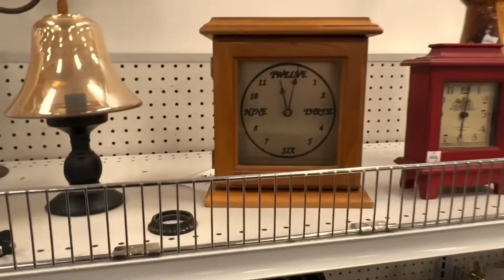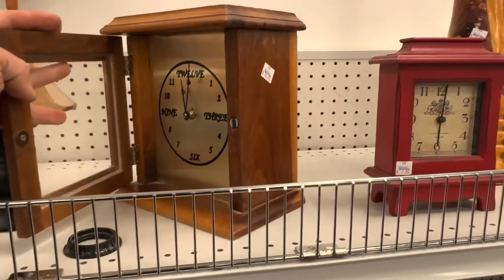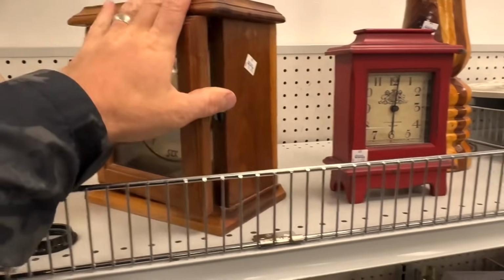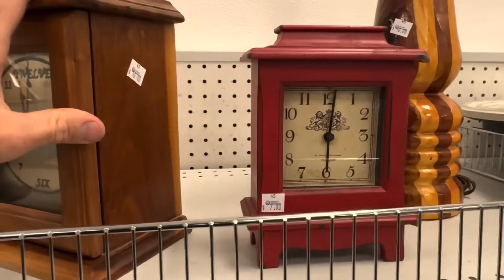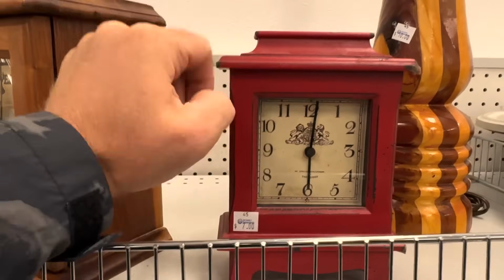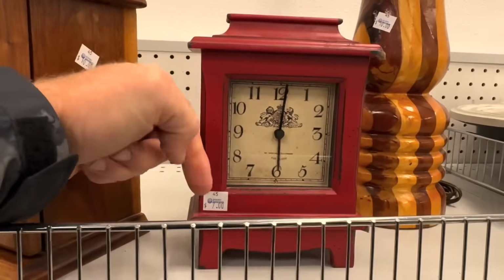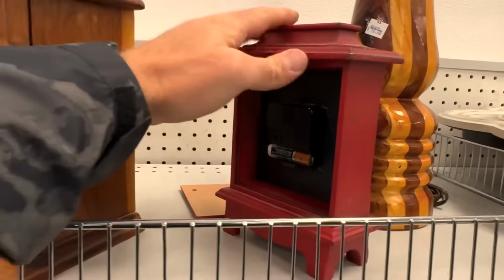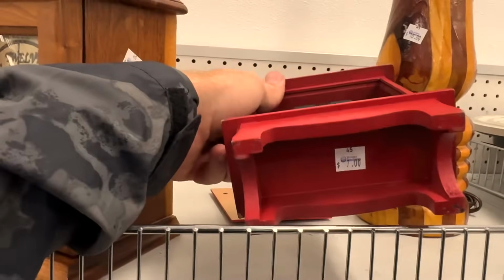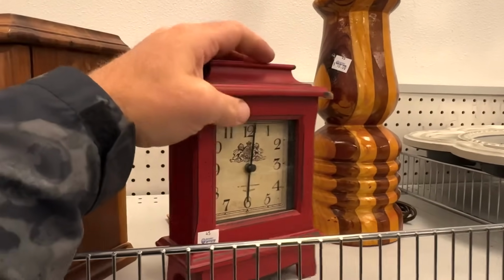I actually like this one. I don't like the face on it at all, but my special appointment to the queen. It does have this crest. This is very popular. Oh, for $7 though. Oh, and the back fell off. Battery's blown up. Nope. I'm gonna say pass on that one.